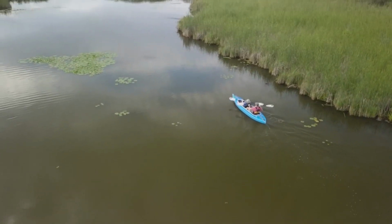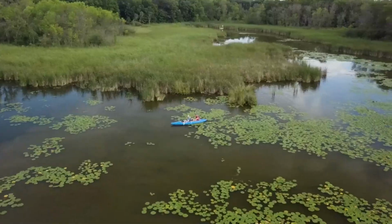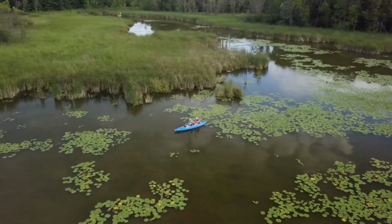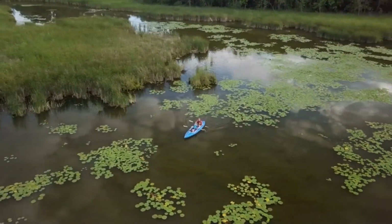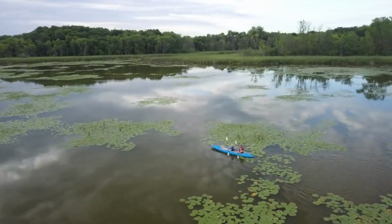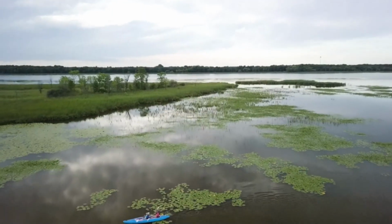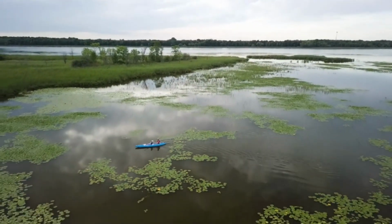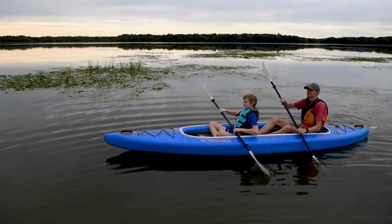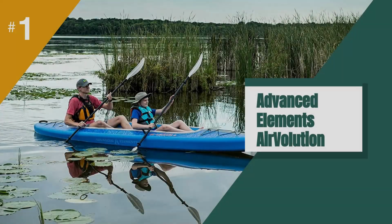For an inflatable kayak, the AirVolution is surprisingly smooth and fast through the water. Not surprisingly, without the benefit of the skeg, the kayak didn't track very well, but it did turn on a dime. After a solid hour-long paddle test of the Advanced Elements AirVolution, I can tell you that I like this kayak. It performs as a 13-foot recreational touring kayak should, even as you'd expect a hard shell to.